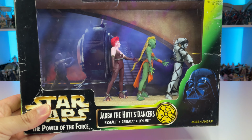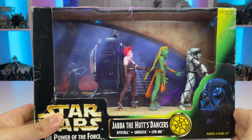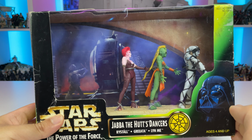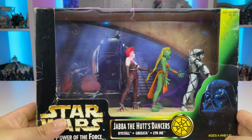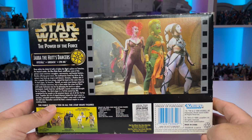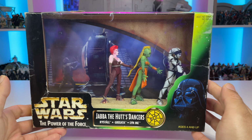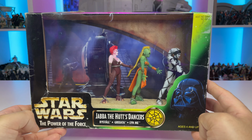I do really think this packaging is kind of funny. It's almost like they were planning to put maybe the drum in there, and then they were like, nah, we'll wait until later to release that, which they did. But it's just funny that they're all kind of pushed off to the side. And then on the back, we have a nice image of them from the special edition of Return of the Jedi. So all in all, I'm happy to have this one, and it's going to look great when they're all paired with the rest of the band.